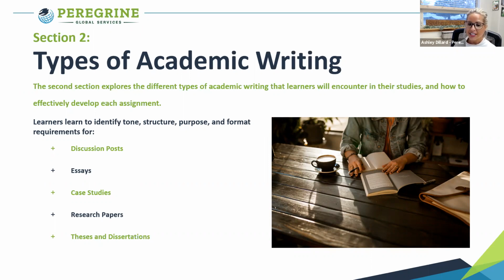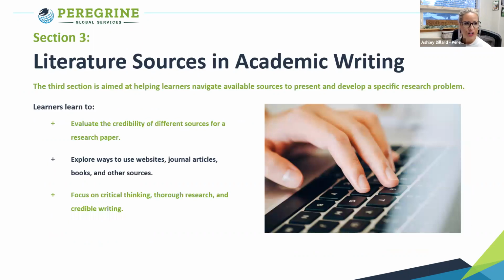So the module discusses the different types of essays and keeping the audience in mind as you're writing, and it'll go over the requirements for case studies, research papers, theses, and dissertations. So it goes through all of those different assignments that students are going to experience throughout their academic journey.